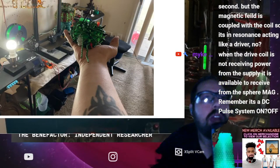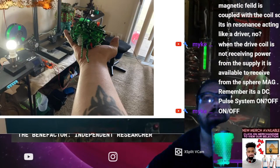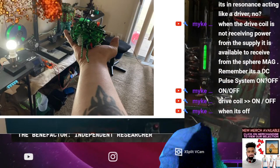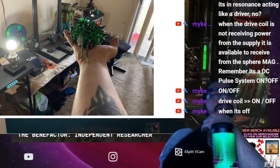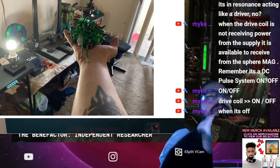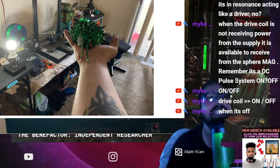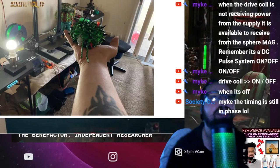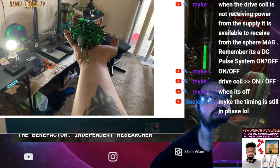Mike Does says, when the drive coil is not receiving power from the supply, it is available to receive from the sphere mag. Remember, it's a DC pulse system, on off. Yeah, that's absolutely true, Mike. I didn't think about it that way. When it's off, it is able to receive. Wow, that's a good way of thinking about it. Thank you, Mike Does. He really knows his stuff. He knows his stuff so much that I made a song about it. Regardless, Mike Does knows we're his biggest fans.